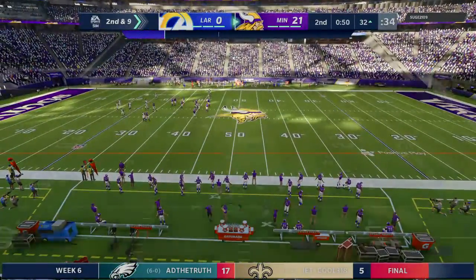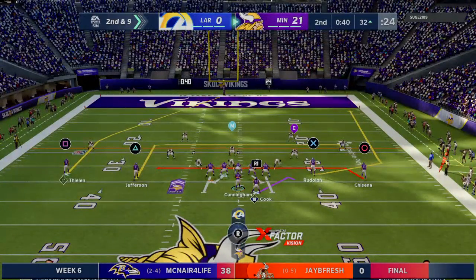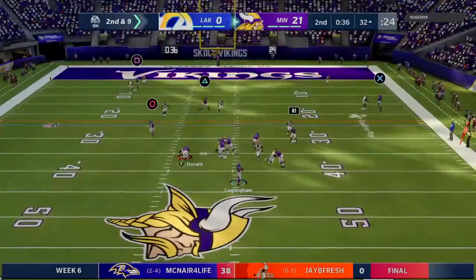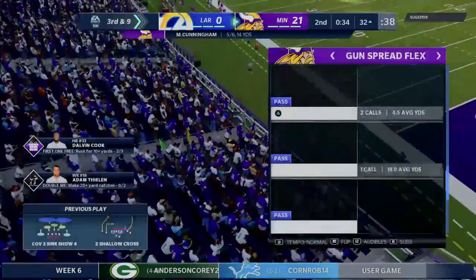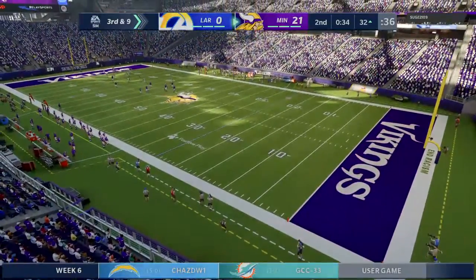A nice play design there with the touch pass. Looked good at the start, but bottom line, the defense was ready. And they did a nice job scouting, didn't they? Not just scouting, but now executing once they saw the play for real after having worked on it all week in practice. They drilled on the play, then they drilled him. He was looking for Adam Thielen there, and now it's 3rd down.